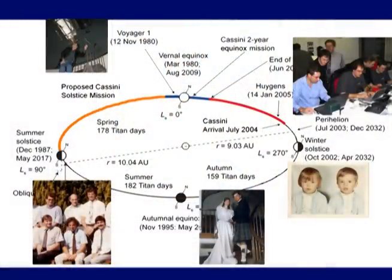This 29-year timescale is actually kind of interesting because it's rather commensurate with human careers. You can map out your life on Titan. I was born in '69, just before southern summer solstice. I went to grammar school in England, and got a degree. Went to work for the European Space Agency. This is me with the project team just when the Cassini project started in 1990. Got a PhD, got married, came to the US.